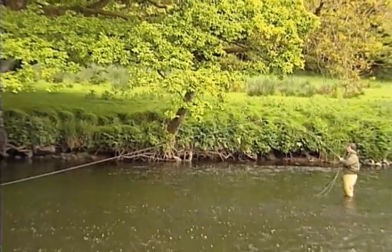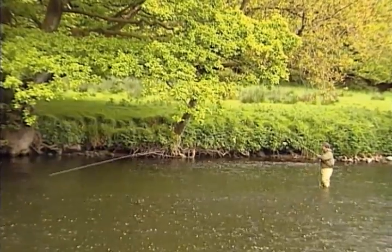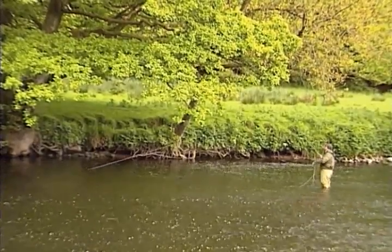Well done. Where exactly did that take, John? But under the last overhanging branch there. So that was its lie under there. Oh, it's a good fish.